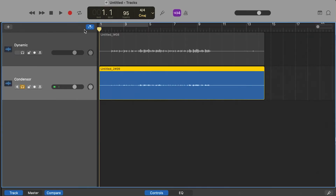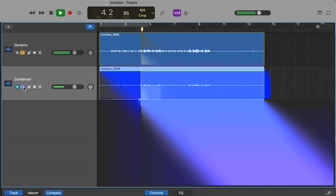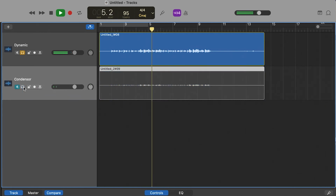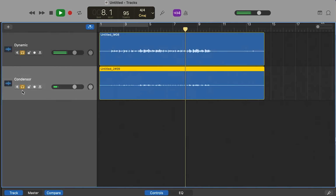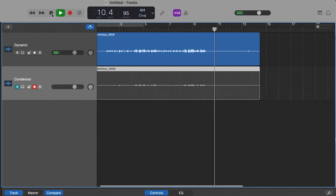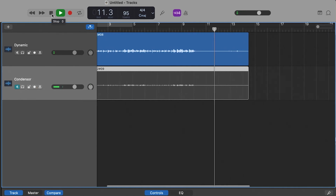So now let me jump back and forth real quick. Let's see if we can tell any more obvious differences. Condenser. Dynamic. Condenser. A lot of background hiss. You hear that? Dynamic. And you still get a lot of background hiss.